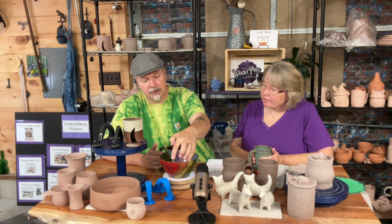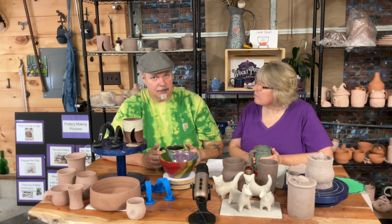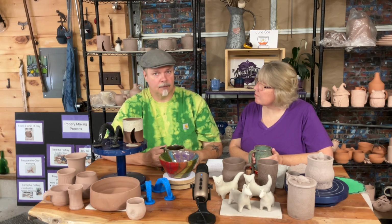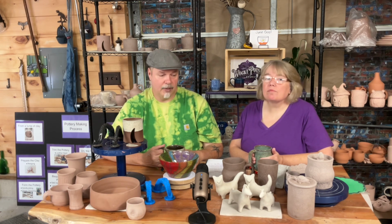So I had to mix some red and some yellow to get that orange. And then I used very narrow strips of masking tape on the bowl and then just glazed over it and then peeled the tape off. And it was mostly successful. I like that. Something to try again.